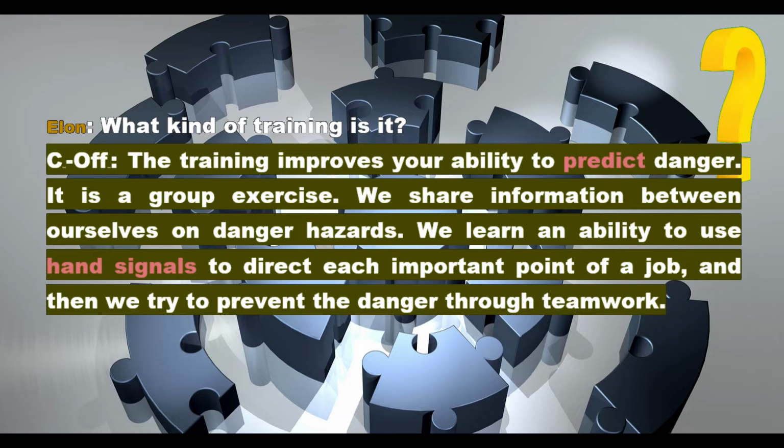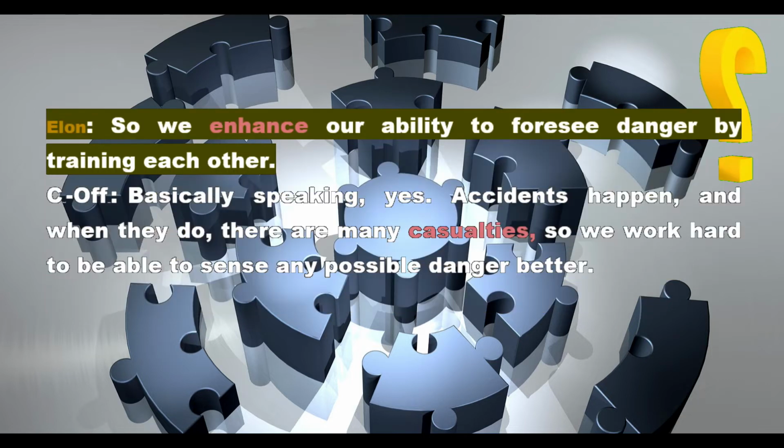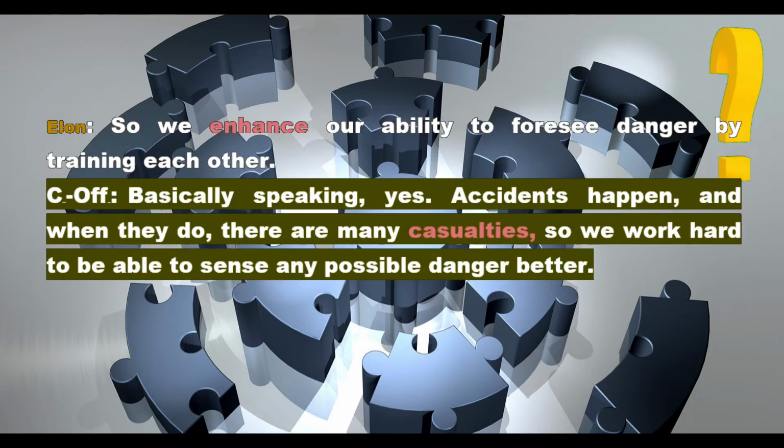Chief Officer: The training improves your ability to predict danger. It is a group exercise. We share information between ourselves on danger hazards. We learn an ability to use hand signals to direct each important point of a job, and then we try to prevent the danger through teamwork. Elon: So we enhance our ability to foresee danger by training each other? Chief Officer: Basically speaking, yes.